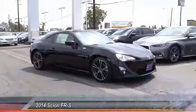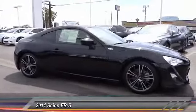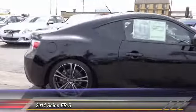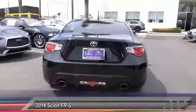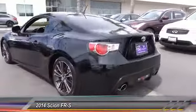2014 FR-S. With a front-mounted flat boxer engine and a 6-speed transmission, the rear-wheel drive Scion FR-S has motorsport running in its veins and is priced below $20,000. This vehicle has less than 85,000 miles.